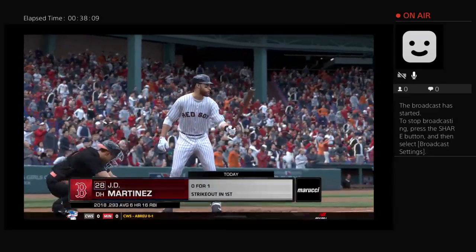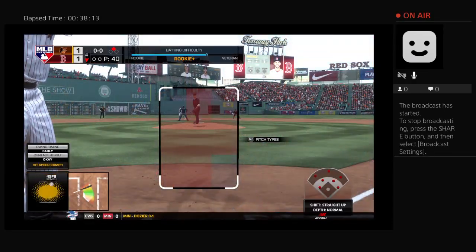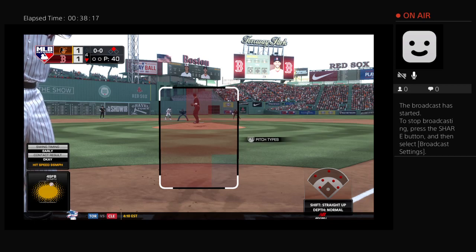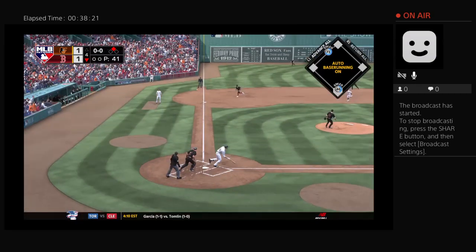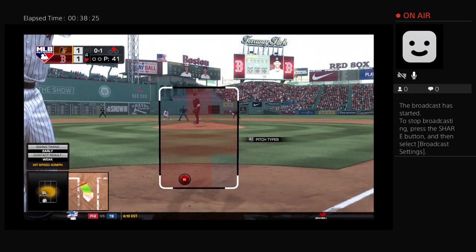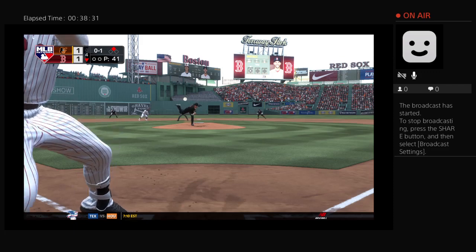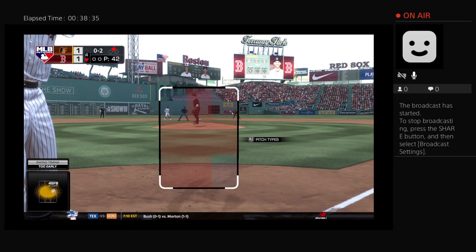Now batting, J.D. Martinez. He's 0-for-1 thus far. First offering on its way. Little dribbler down the line. But it gets fouled. Swinging strike, and now it's 0-2.